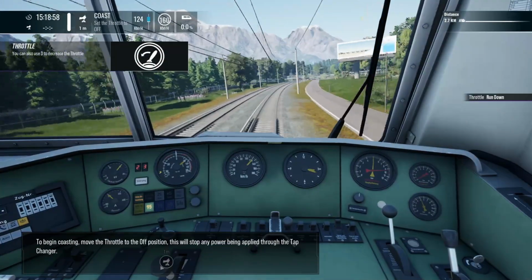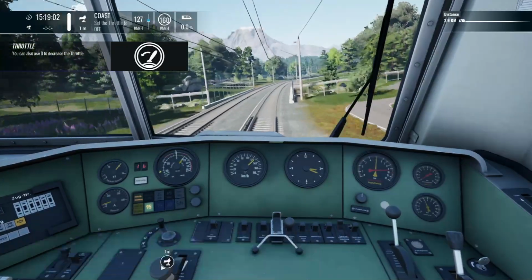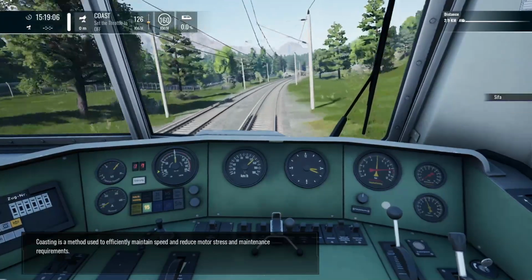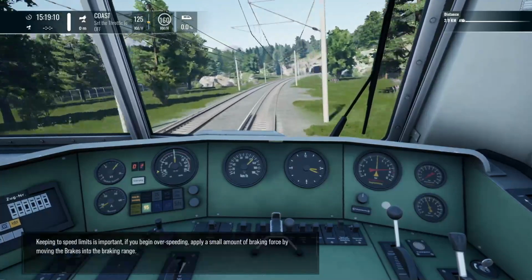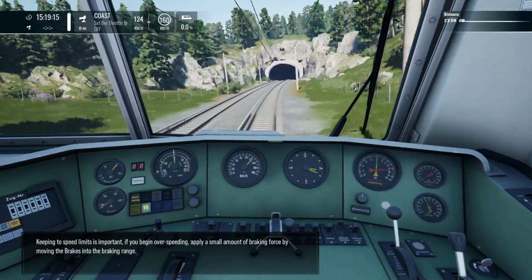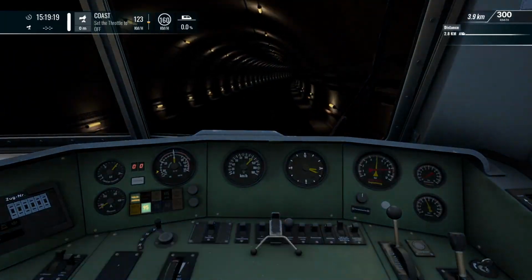Coasting, move the throttle to the off position. This will stop any power being applied through the tap changer. Coasting is a method used to efficiently maintain speed and reduce motor stress and maintenance requirements. Keeping to speed limits is important. If you begin overspeeding, apply a small amount of braking force by moving the brakes into the braking range.